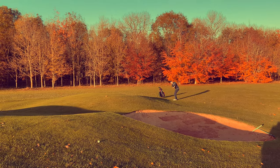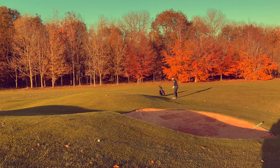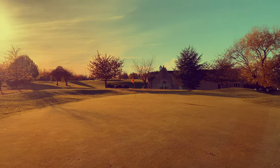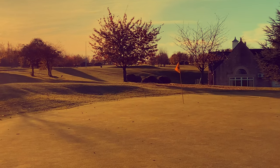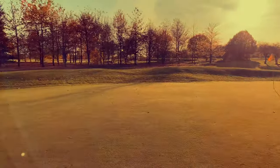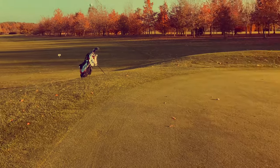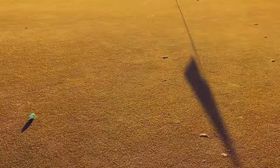So, all to play for. This has got to be close. Seal the deal. Up and down to win. Oh, it's good. Stinging. Needs to sit. Oh, he's overcooked it. It's going to be a tough putt, it's nestled down. 18th green, crowd have gathered. Ben playing four. A bit stabby that one. He's gonna have a putt for five.